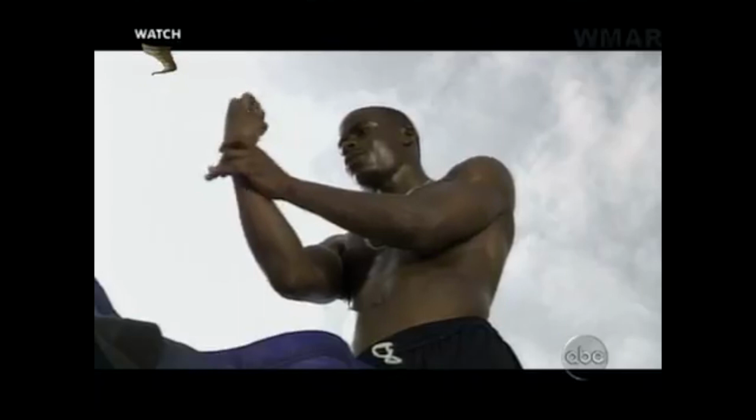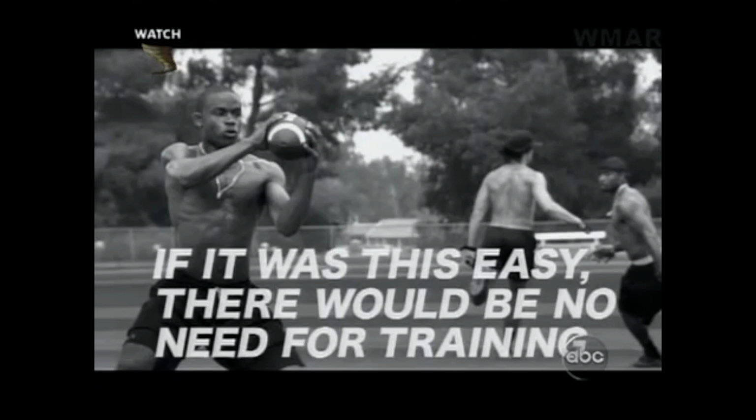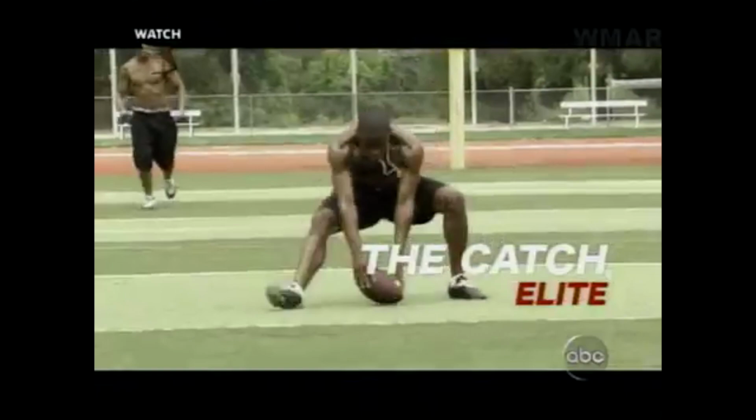If it was this easy, there would be no need for training. Introducing the Catch Vest, the first and only receiver's training aid designed to improve your skills.